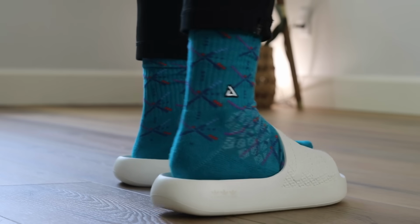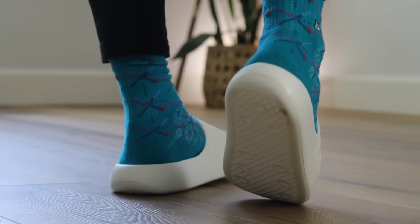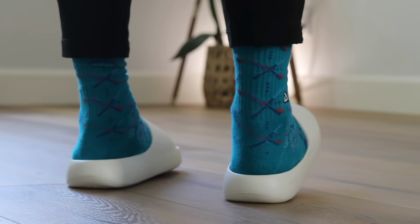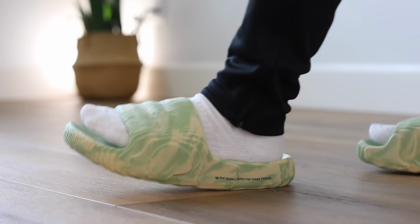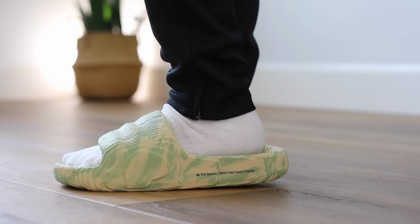So I tried them out, and they are comfortable. Overall, I'd say it's one of the better options from Adidas. Overall, again, a nice, comfortable pair. Now, that one is not going to be as widely available as the next one. And so for that reason, I'm adding in the Adilette 22s as the backup for that slide. But the Adilette 22s, I think, is a nice pair as well.